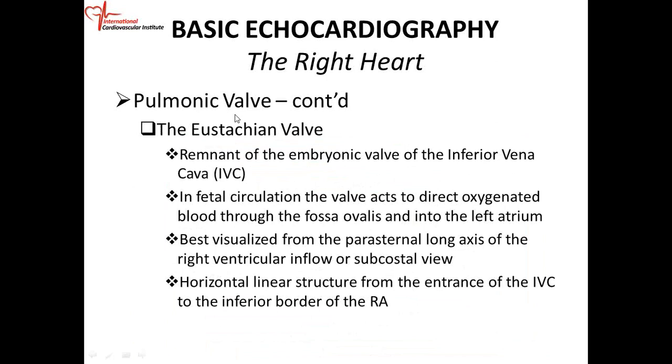There are structures in the RV that, if you don't know that they're there, you'll diagnose all sorts of stuff. One of them is the eustachian valve. The eustachian valve is the remnant of the embryonic valve of the inferior vena cava, and it enters the right atrium. A lot of patients will have this remnant, and it's commonly mistaken for masses, thrombus, and the like. In the fetal circulation, the embryonic valve of the inferior vena cava acts to direct oxygenated blood through the fossa ovalis to the left atrium, because remember the fetus doesn't have functioning lungs.